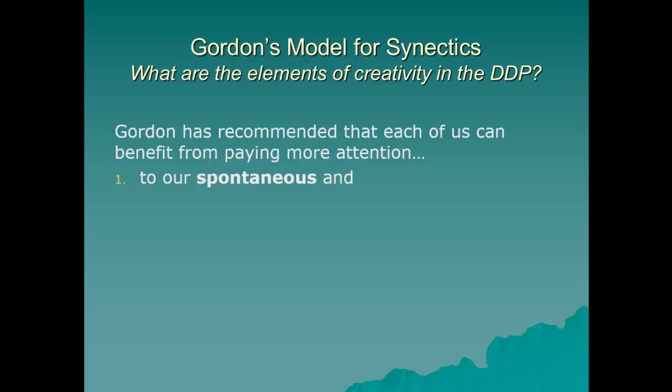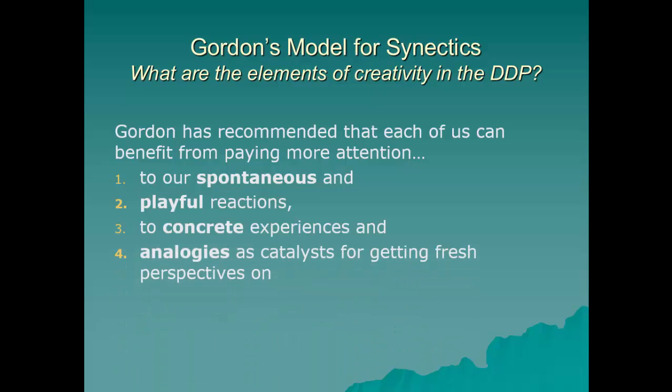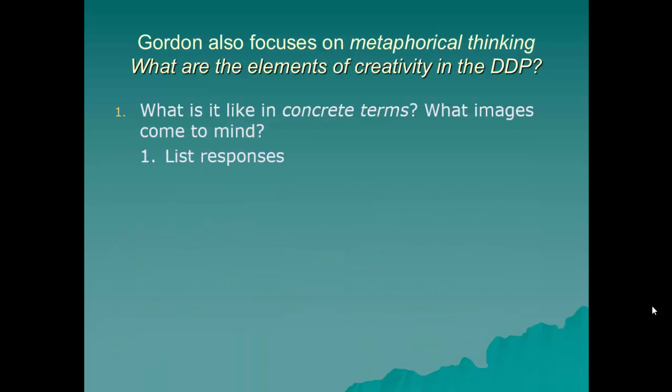So Gordon says we can all pay more attention to creativity by paying attention to our spontaneous sides, our playful reactions, noting our concrete experiences and analogies as catalysts for getting fresh perspectives. So looking carefully at the details of our concrete experiences and what analogies and metaphors come to mind that can get us thinking in new and different ways. Looking at what we already know as well as getting new insights into what could be. So Gordon focuses on metaphorical thinking.